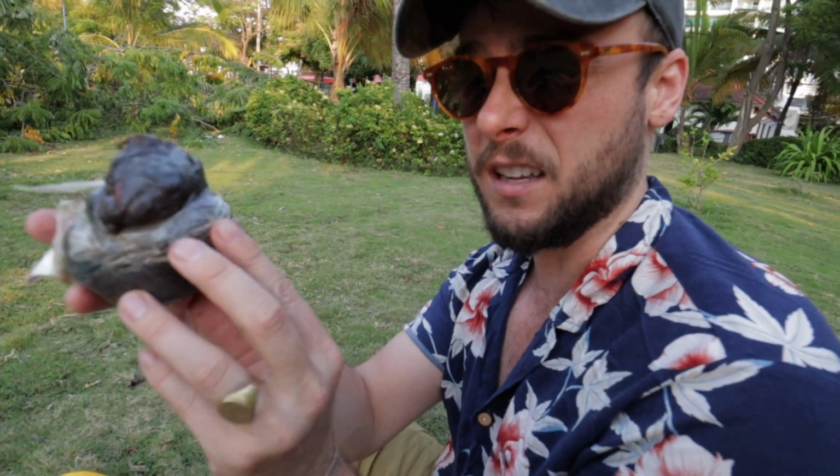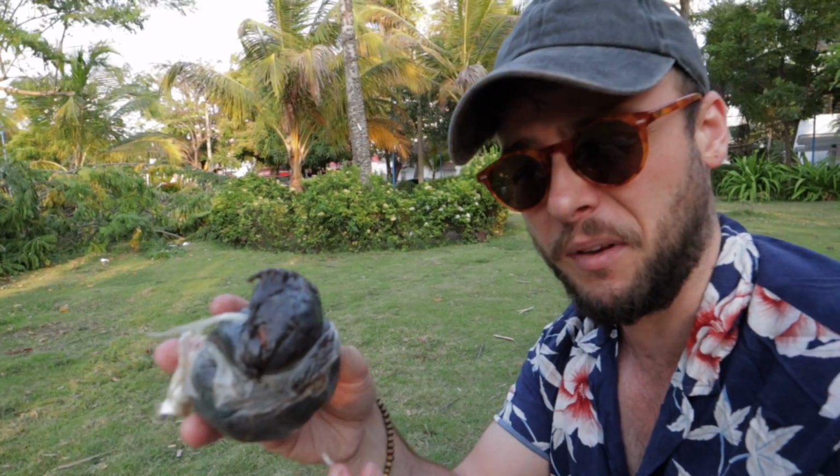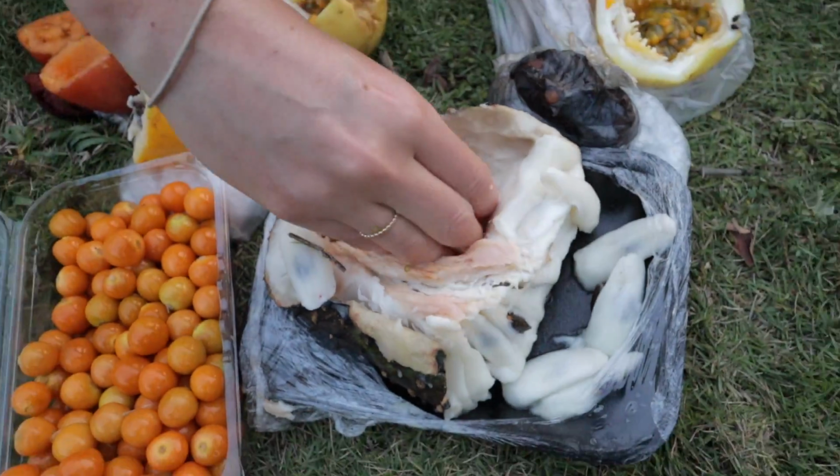It's really gooey and it's just bulging right out of this bag. Look at how you just peel it right out. PITAYA, GUANABANA, PAPAYUELA, GRANADILLA, CURUBA, FEIJOA, BOROJO, MANGOSTEEN, PASSIONFRUIT, TOMATE, UCHUVA.